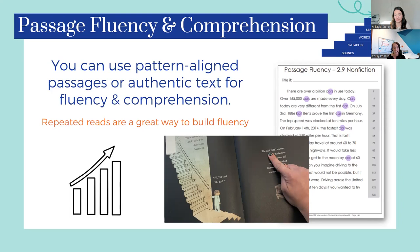And then what we're going to do is take that opportunity to read those passages. And especially if we've got passages that are using a lot of those patterns, we can be focusing on repeated reads. It's a great way to build fluency. Sometimes people worry, oh, they're just memorizing. That's okay to an extent. Part of the purpose here is for them to feel what it feels like to sound like spoken language, to build up that confidence so that they are using those strategies. What we're looking for, though, is that those cold reads, or those non-practiced, non-repeated reads, are starting to improve in rate and accuracy as we go.